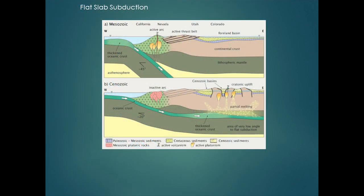So, here's normal subduction, 45-degree angle, give or take, okay? So this is early and middle Cretaceous. Towards the end of the Cretaceous into the Cenozoic, the angle is much shallower, perhaps around 20 degrees. And this thickened slab is sliding down the throat of the subduction zone until later in the Cenozoic, it ends up under what is today the Colorado Plateau.